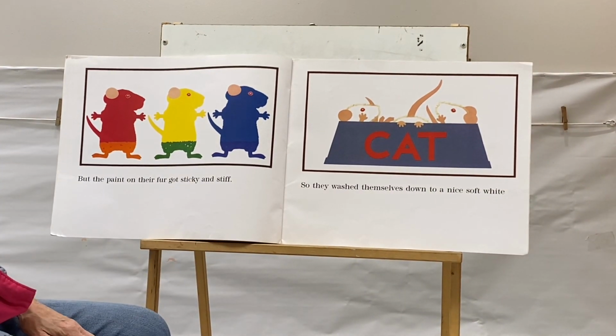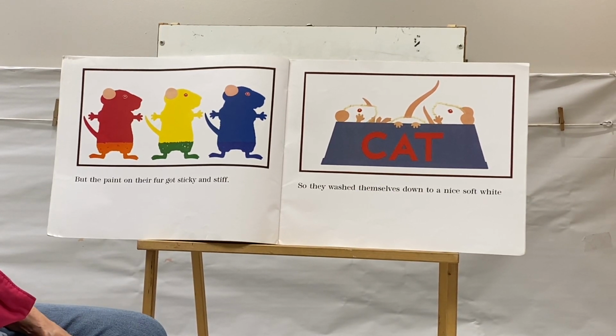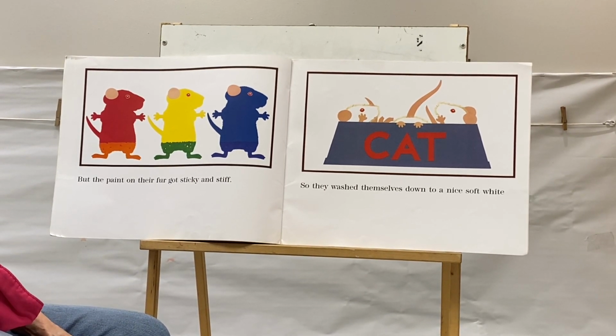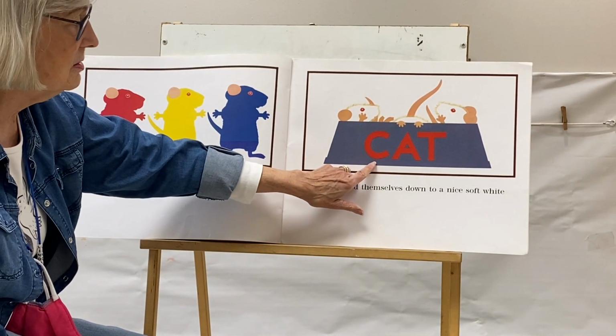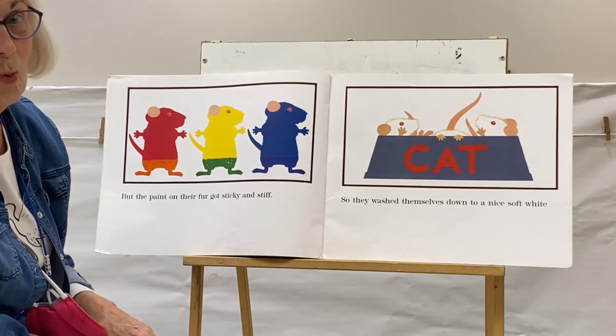But the paint on their fur got sticky and stiff. And so they washed themselves down to a nice soft white. That says C-A-T, cat. I bet that's the cat's water bowl.